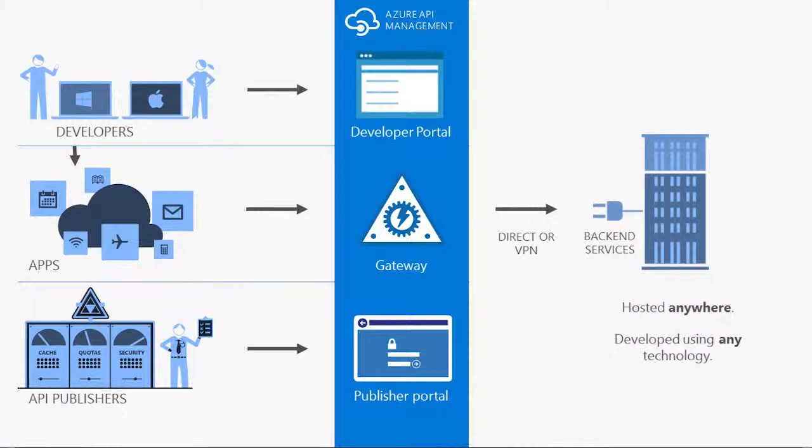Second component is developer portal, and I already mentioned that it is basically a public face for your APIs to your API consumers. It shows documentation, allows self-service onboarding, key management, and other sort of common developer concerns.